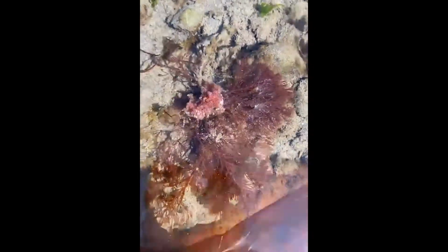So on this kind of wide open sandy habitat, there's not always good spots to lay your eggs in a safe place. So sometimes even just the tiniest little bit of algae sticking up is enough, which is super cool.